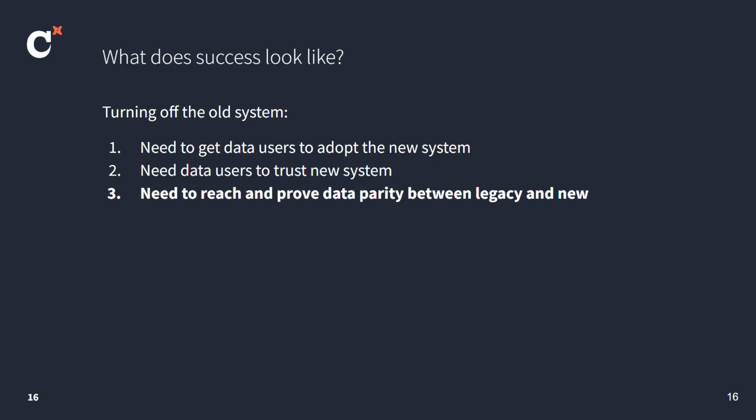So before we talk about the tools, let's talk about success. What does success look like for a migration? That's a simple question, but getting it very clearly answered for yourself and for the business stakeholders is very important. Ultimately, we do migration to get from an old system to a new system. So probably we succeeded when the old system is turned off. We turn off that Oracle, or we kill MicroStrategy, whatever.